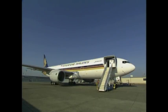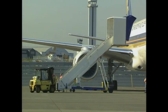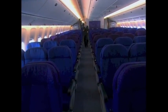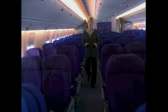Out on the tarmac, a Singapore Airlines jet is waiting to be delivered. But there's one more detail. Before one ticketed passenger boards this plane, it will undergo a series of trials designed to simulate every possible airborne scenario. It is the ultimate test drive.